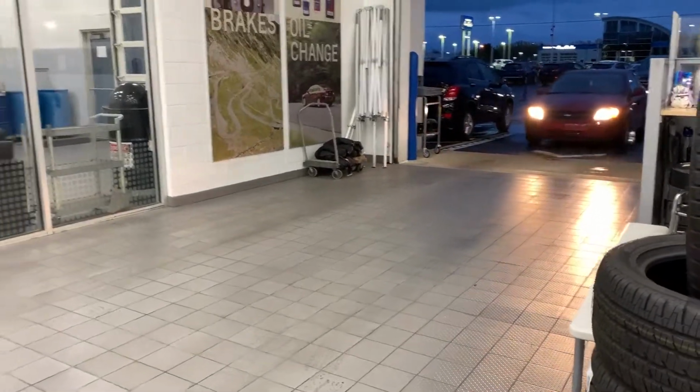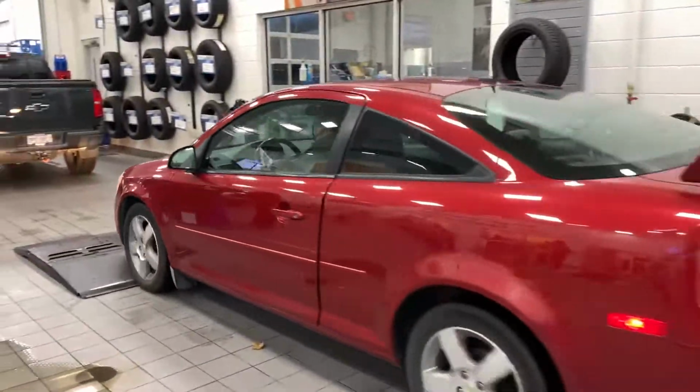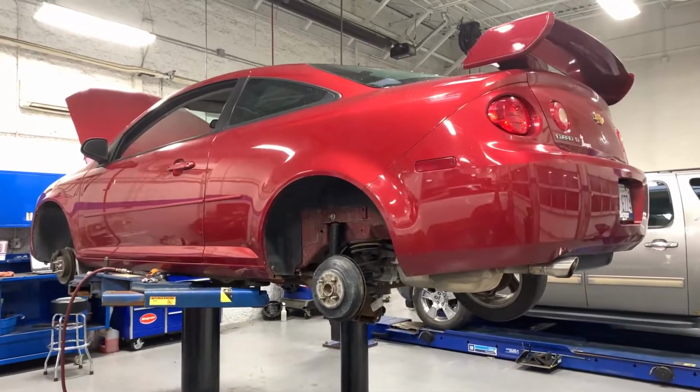Are you in need of new tires? Make a service appointment at Berger Chevrolet. Our experts are here for you from purchase to installation. Keep in mind that different vehicles will have varying installation processes.